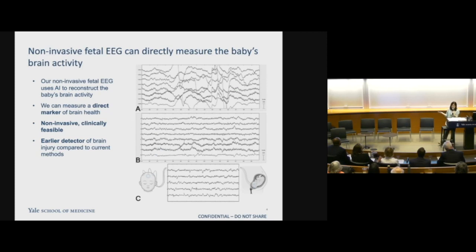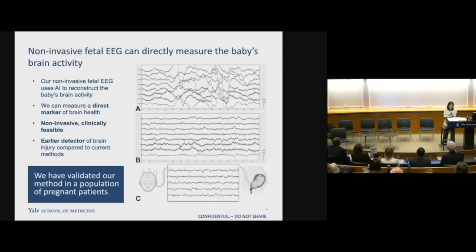Here is representative data of A, EEG monitoring from the maternal abdomen without our algorithm with extensive noise signaling, which is clinically useless. B, application of one of our deep neural networks. And C, a finalized clean EEG validated to age-matched newborns reviewed by pediatric neurologists at Yale.